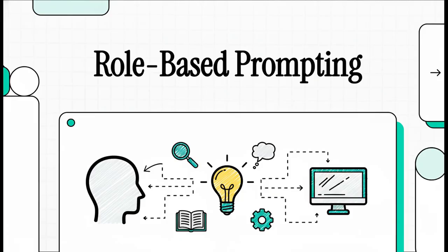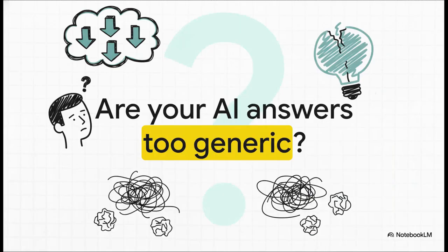All right, today we're talking about a simple trick that's going to totally change how you interact with AI. It's called role-based prompting, and trust me, it's a real game changer. So let's kick things off with a problem I'm sure you've run into. You ask an AI for help, and the answer you get back is, well, it's just so flat, right? It's generic, it's not very helpful, and it definitely isn't what you were actually looking for.